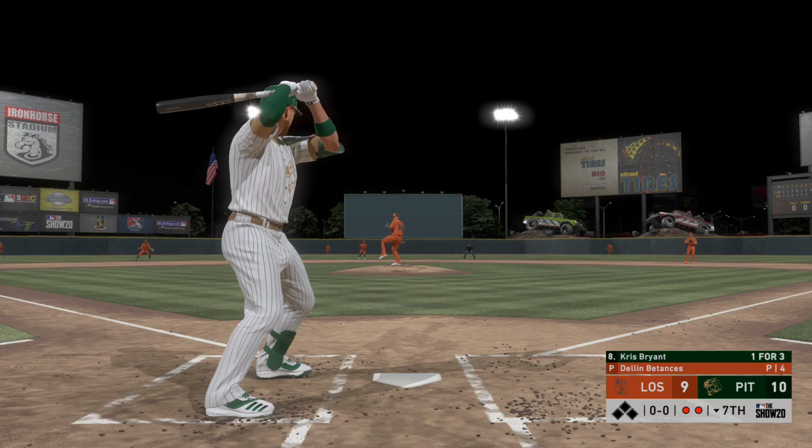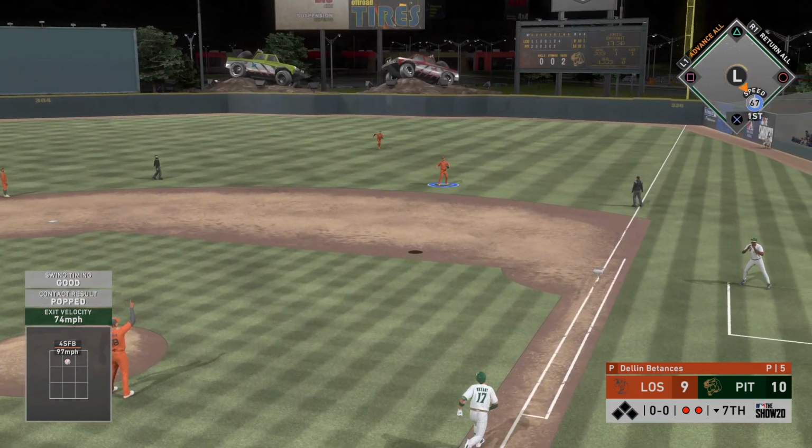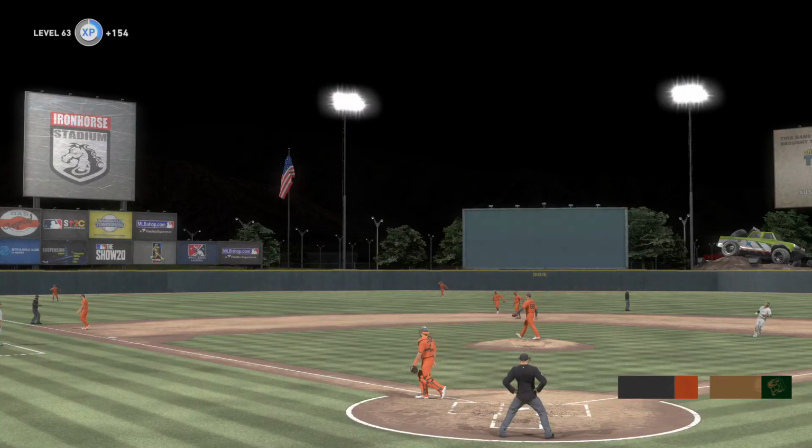Now batting, third baseman. Into the box now, Chris Bryant. Popped him up. Goldschmidt has a play. And the inning is over.